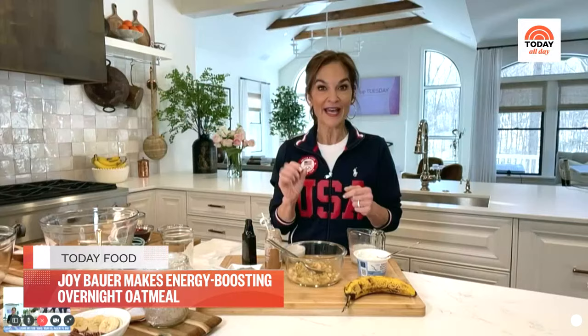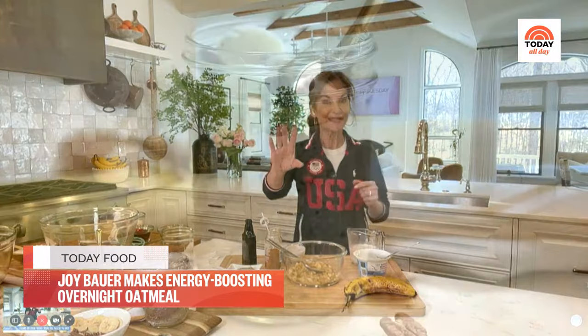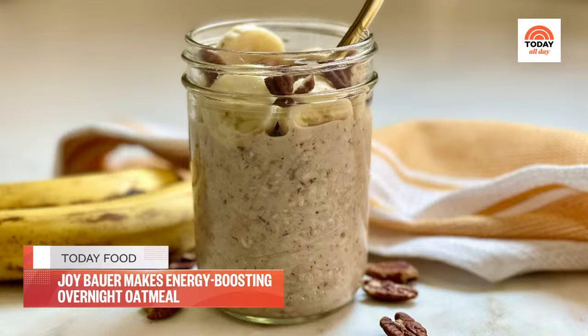So I'm calling this a banana bread overnight goat meal, but not because it doesn't have any goat milk. It's because we've designated in my house that it is the greatest of all time. It's a lot to live up to. I think you're going to love it.